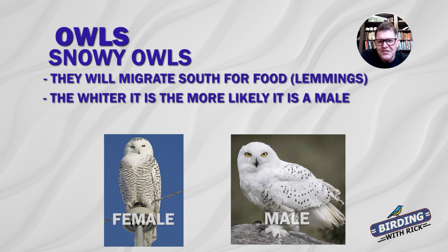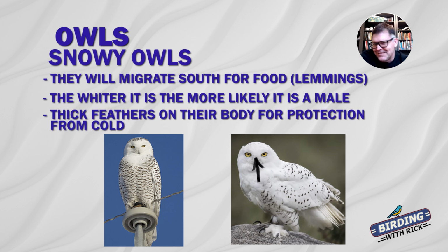And just notice the tufts of fur over their noses. It's because they're used to being in the cold in the Arctic. It's got more fur. Look at the fur on their claws there, on their legs. There's fur everywhere to keep it warm. That's the snowy owl, named after the snow. That's easy to remember. All white, snowy owl if it's not a barn owl.